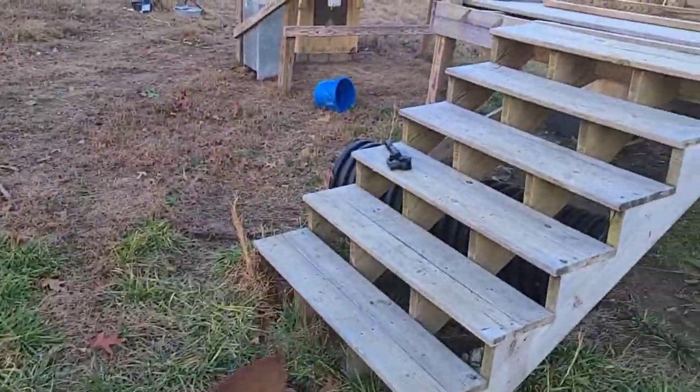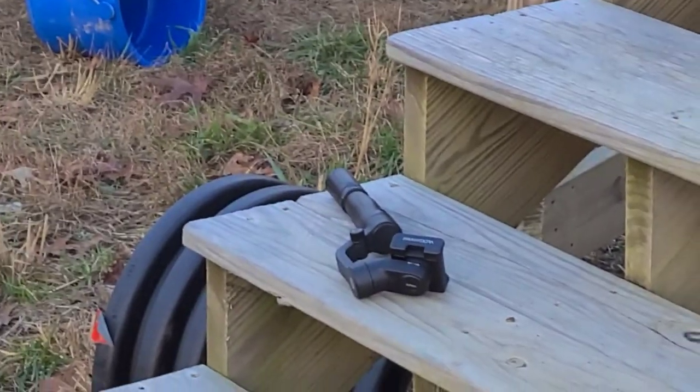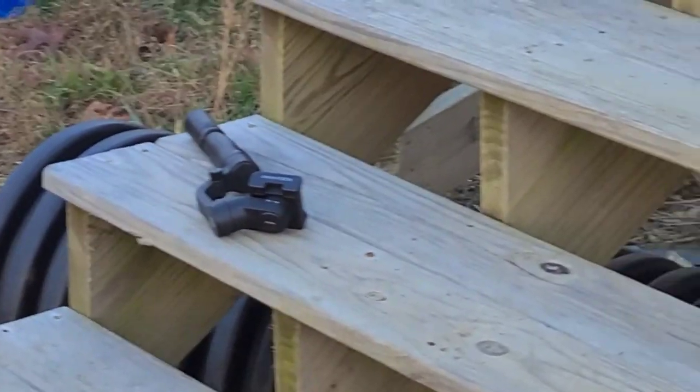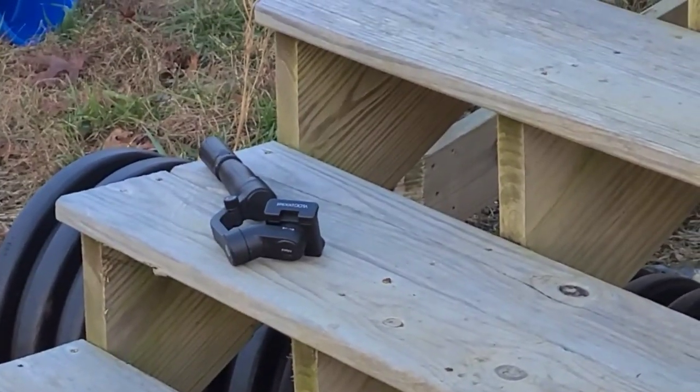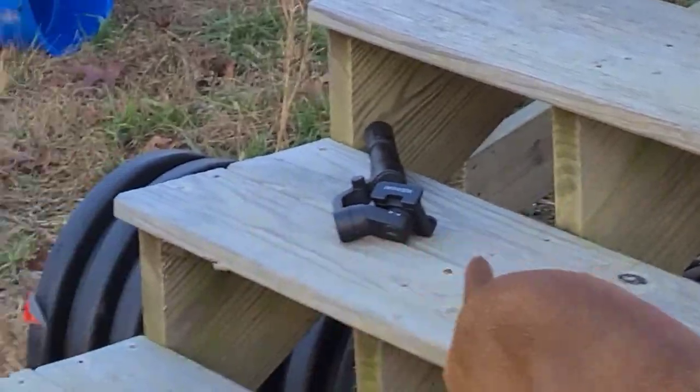I tell you what, that stabilizer thing, that's about worthless. But you get what you pay for. It was the cheapest thing I could find on Amazon just to see if it would work, and it doesn't work very well.